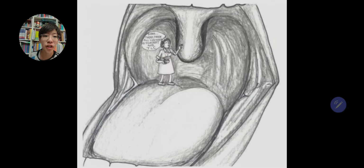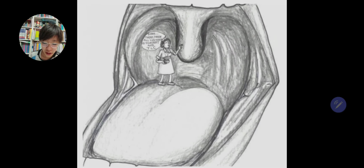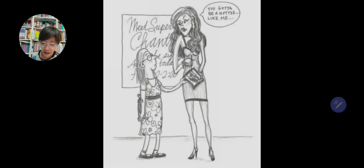There's this miniature nurse who starts giving you some soup and rest to your little brachiola, whatever this throat thing is called. And now they said, now all you need is soup and rest and TLC to be able to soothe that little throat of yours. So you're suppressing coughs. That's great.